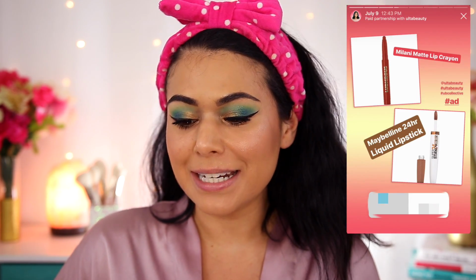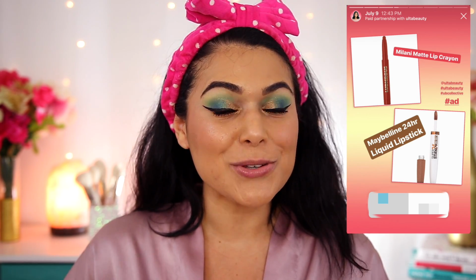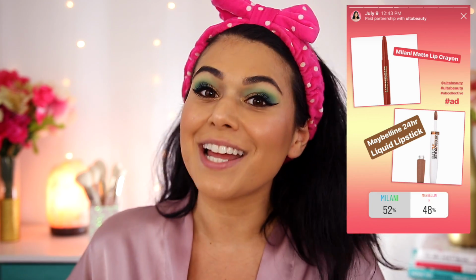Lastly, I had you choose which lip product I would be trying today from this haul. Your options were the Maybelline 24-Hour Liquid Lipstick or the Milani Matte Lip Crayon. And this, again, was a very close vote, but by 52%, you all chose Milani. So I picked up three of the lip crayon shades. Let's swatch them on my hand first, and then we'll decide what looks best with this look.